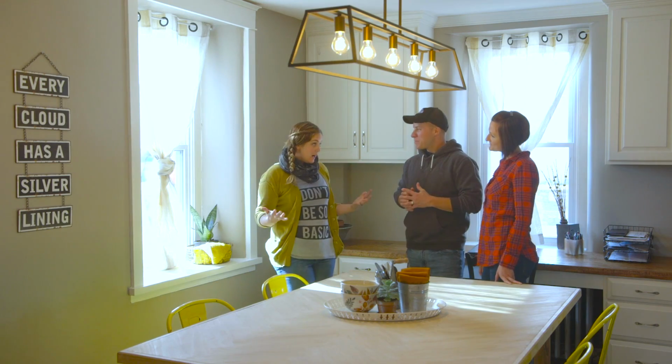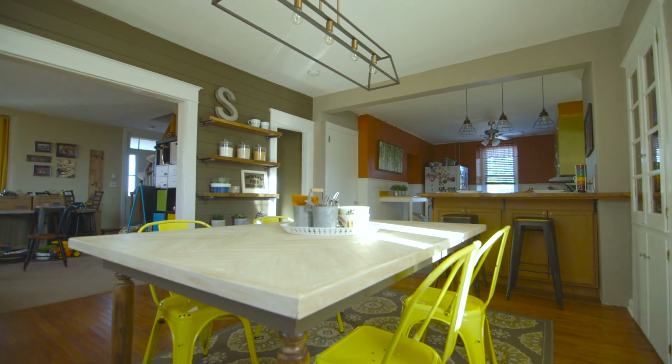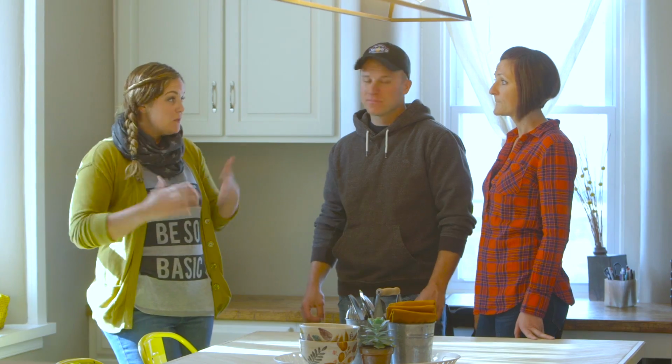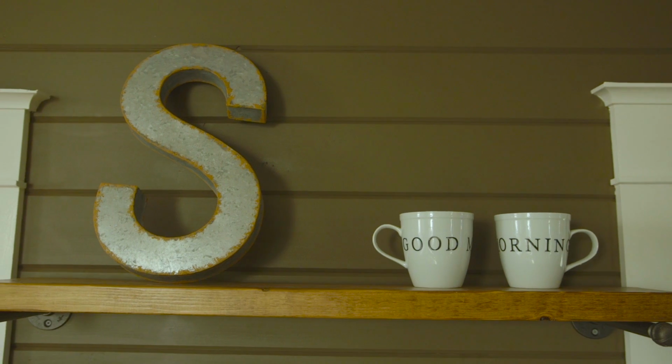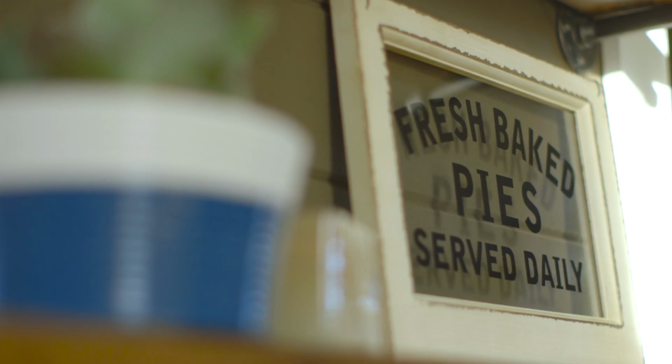So we did a lot of big projects in here, like building this custom farmhouse table, putting in the peninsula, the island. Then we also did some smaller scale ones, like the shelves we didn't even need any power tools for. Yeah, it was really great. Yeah, it was so easy, and it looks like it's a statement piece for sure in the room.